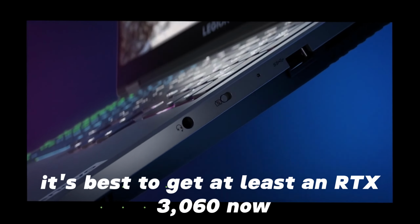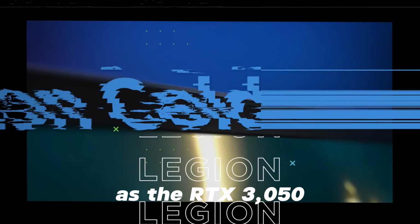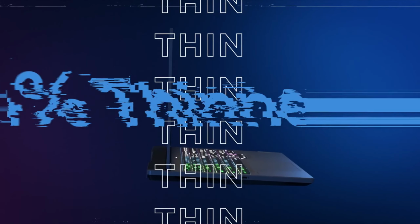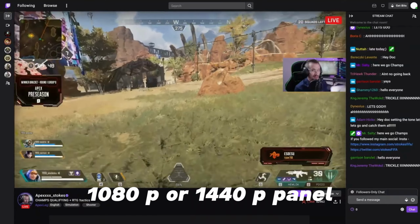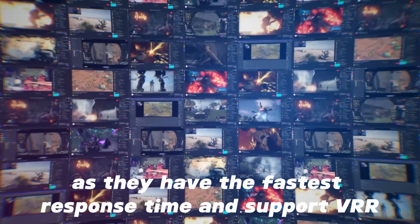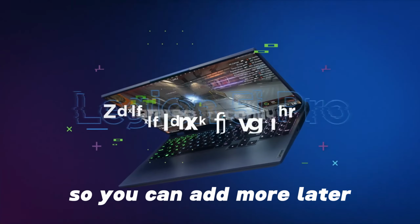It's best to get at least an RTX 3060 now, as the RTX 3050 and GTX 1650 will struggle in newer, more demanding games, even at 1080p. For the display, we recommend the 165Hz 1080p or 1440p panel for the best visual experience, as they have the fastest response time and support VRR to reduce screen tearing. The RAM and SSD are user replaceable, so you can add more later if you want to spend less upfront.